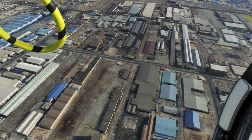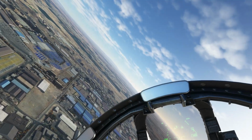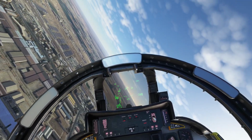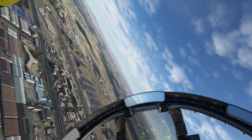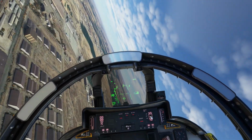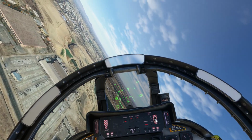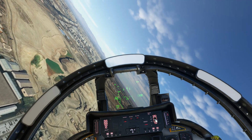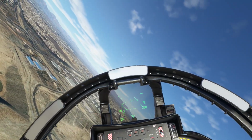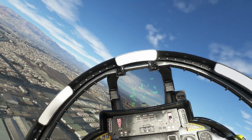Righto, so we've got plenty of speed up, 400 knots. I'm doing a south turn to come back over the airport because we want to head out about heading 05 to the first waypoint, which is the town of Lashkarak. We'll be entering a valley at that point. Airport should be about 11 o'clock. There it is.